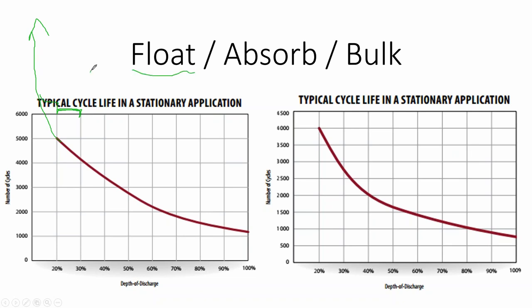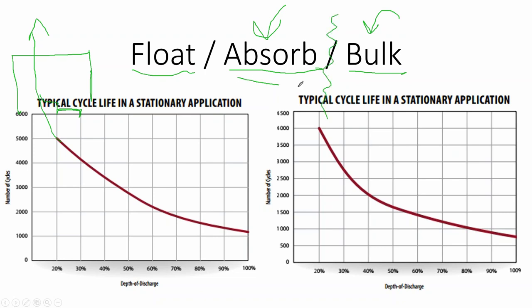So the float is the top range of the battery. The absorb is the mid-range of the battery. And the bulk is the bottom range of the battery. And so perhaps the most important distinguishment is, when we talk about the mid-range of the battery and the bottom range of the battery, what do we mean?